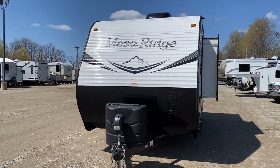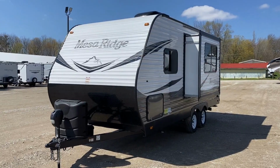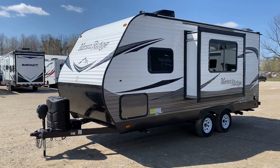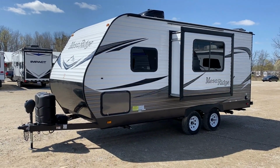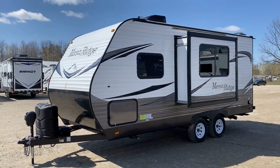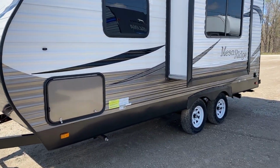Now, if I'm being picky, I prefer white AC shrouds just because it means that the air conditioner unit doesn't soak up quite as much heat. But this is a little camper. That air conditioner is more than enough to overcome that slight potential heat deficiency. And I don't know, the black does look good up there. I will definitely give them credit for that. Power tongue jack on the front doing the lifting for us.